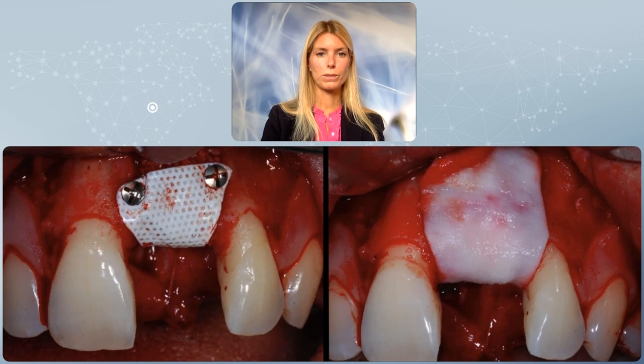This is a crucial factor. Remember the biological principles. You can see it in an occlusal view, how it is far away from the teeth and nicely stabilized. Be careful when you're securing the membrane in such a small area. Just be careful not to perforate the adjacent roots. And this is something that unfortunately sometimes may happen.